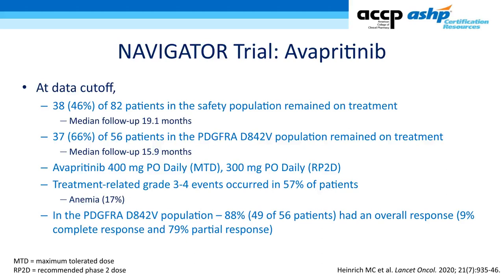At data cutoff, 46% of patients in the safety population remained on treatment with a median follow-up of 19.1 months. 66% of patients with that PDGFRA D842V mutation remained on treatment with a median follow-up of 15.9 months. The maximum tolerated dose identified was 400 milligrams by mouth daily. What was pursued as the recommended phase 2 dose was 300 milligrams by mouth daily. 57% of patients did develop grade 3 or 4 events, and 17% of them demonstrated anemia. In the PDGFRA D842V patient population, 88% had an overall response. Of note, 9% of those had a complete response, and 79% developed a partial response.